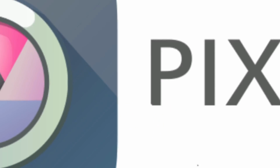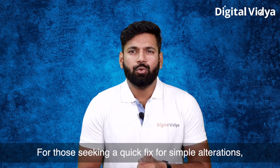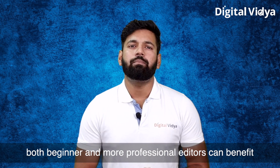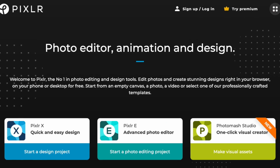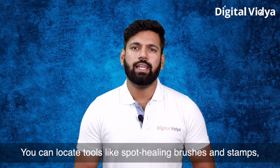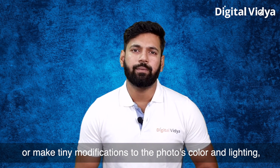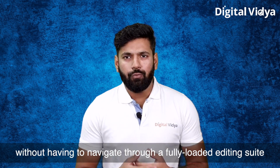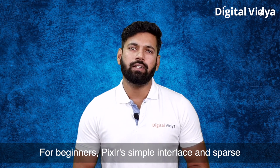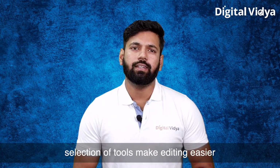Second, Pixlr. For those seeking a quick fix for simple alterations, both beginners and more professional editors can benefit from Pixlr's free lightweight editing software. You can locate tools like spot healing, brushes and stamps, for making any tiny modification to the photos, colors and lighting without having to navigate through a fully loaded editing suite. For beginners, the simple interface and sparse selection of tools make editing easiest.